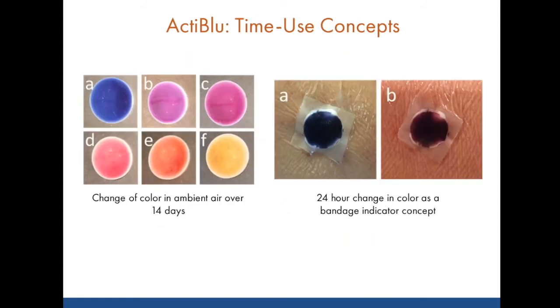The other concepts we've thought about is potentially using those in ambient air, so as a humidity sensor. And I'll show you the next slide of a company that we worked with on that. And then one concept was to use this actually as a bandage indicator, so a 24-hour color change once it's on the skin. So this might give you an idea of when you have to exchange the bandage, or if you had sort of a nicotine patch that had to be exchanged, we could put these time indicators in order to make that happen.